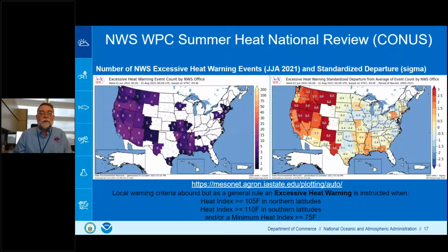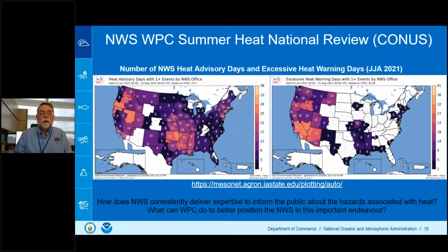And then finally, the last slide is just a review of the number of days, heat advisory and excessive heat warning days. So widespread in the West, also in parts of the Southern Plains, and the West also dominates with respect to the heat warning days this past season. Not quite as many in the Northeast, although they had their scattering of events throughout the summer months.